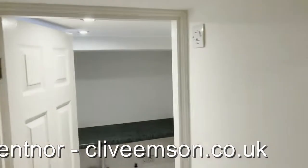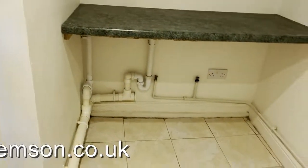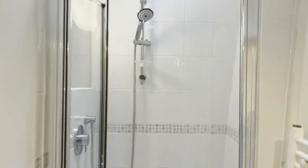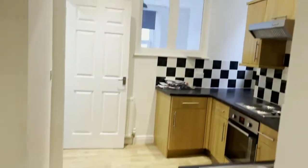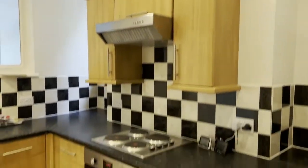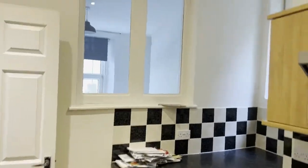Then as we head back through the property, we've got this utility room come shower room. I see space there for a washing machine, and then tucked away behind the door we've got a shower. So that concludes our ground floor tour. Let's head on up and see what else we've got on offer.